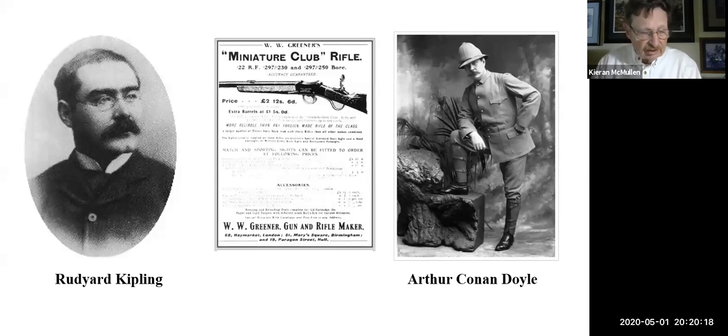So they used .22 caliber rifles. They use what are called Morris tubes, which are subcaliber devices. You take a regular .45 caliber rifle and you do a tubular insert and you use a subcaliber, a .32 or a .22 or whatever. But Rudyard Kipling and Arthur Conan Doyle actually helped in the establishment of the capabilities of the Volunteers.